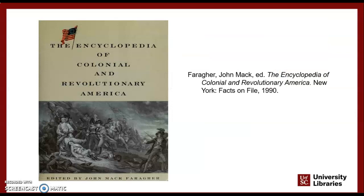An example is something like the Encyclopedia of Colonial and Revolutionary America. Think of the huge variety of topics that encyclopedia would touch on, from war and politics to social and home life, over a period of decades.